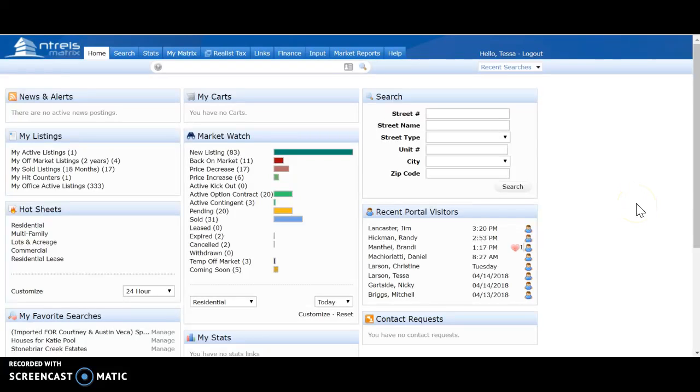Okay, this is a tutorial on how to do the backside of a listing. A client just called me and said they want to list their house, and this is demo number 1 of how to do the pre-listing work before the actual appointment. So we start with the MLS.